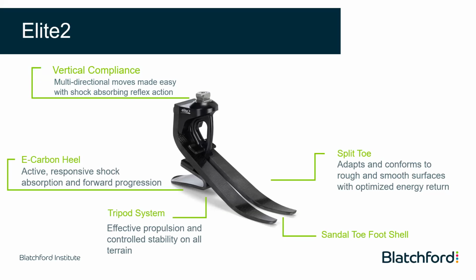So once again, that tripod system, great ground compliance, good energy storing properties of those springs.